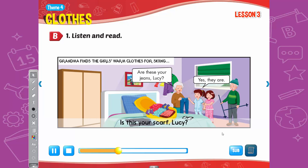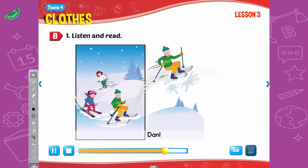Is this your scarf, Lucy? No, it isn't. Is this your sweater, Jill? Yes, it is. Jill, are these your purple socks? Yes, they are. Okay, girls, come on. Dan, wait! Remember your glasses. Grandpa, watch out for that jump. Wah!